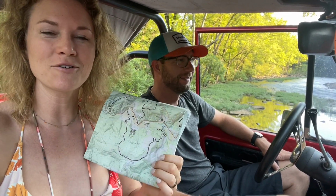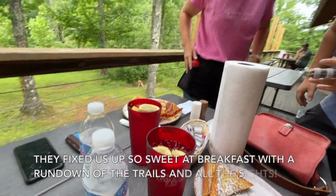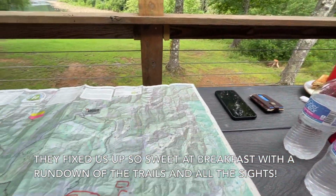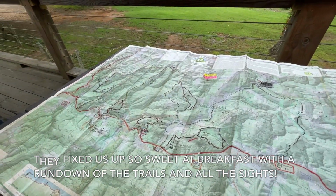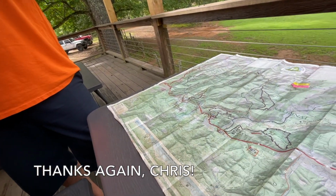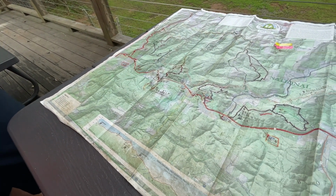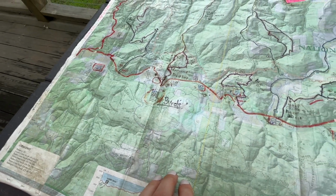This morning, Chris was super cool to go over the map with us, and he made us this map. A little bit more challenging. There's a little middle section coming up with a beautiful hand-dug artesian well inside of it. It's all spiral-laid rock, really pretty. So it's really worth seeing the little well. If you guys want one of these, I'll get it all labeled out.